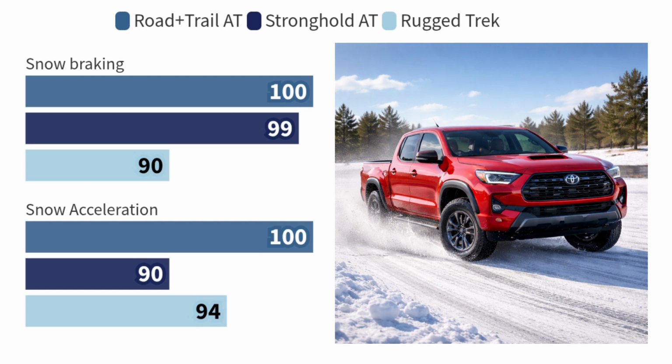When it comes to snow acceleration, the Road+Trail again leads at 42.47 feet, ahead of the Rugged Track by 2.57 feet, around 6% stronger traction. It leads the Stronghold by about 4.9 feet, or about 10% stronger.